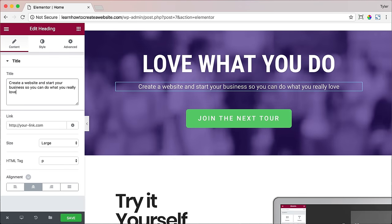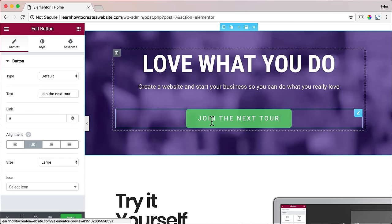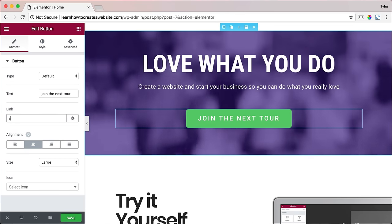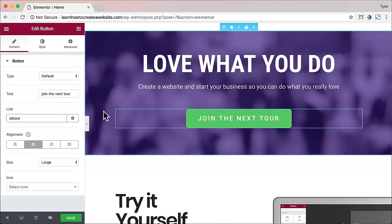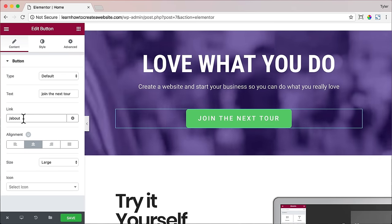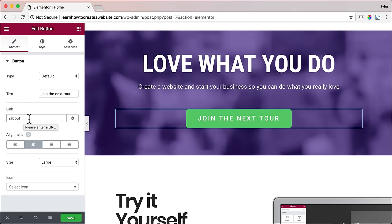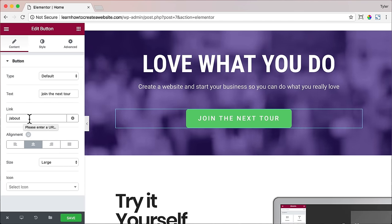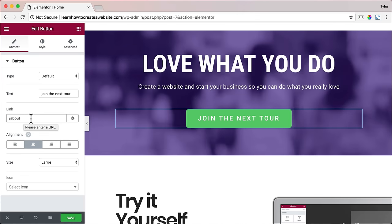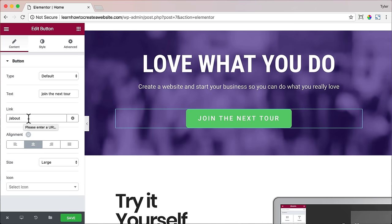All right, then I'm going to click on the button and I'm going to link it somewhere else. So I'm going to link it to /about. So when someone clicks on it, it's going to go to yourwebsite.com/about. And I hope that's where your about page lives. If not, you have to change that link to maybe /about-me or whatever your about page is named. All you have to do to get that name is to visit your about page and whatever it says up on top in the URL field, that is the name. So just copy the /about, /about-us, /about-me or whatever it is. All right, so that will link to that page.